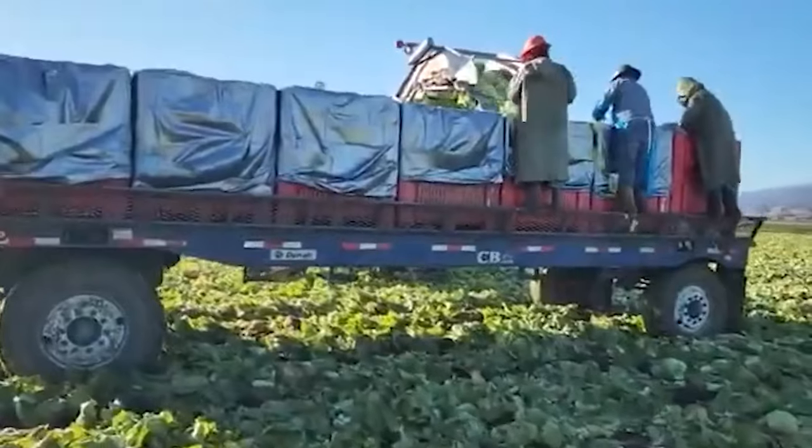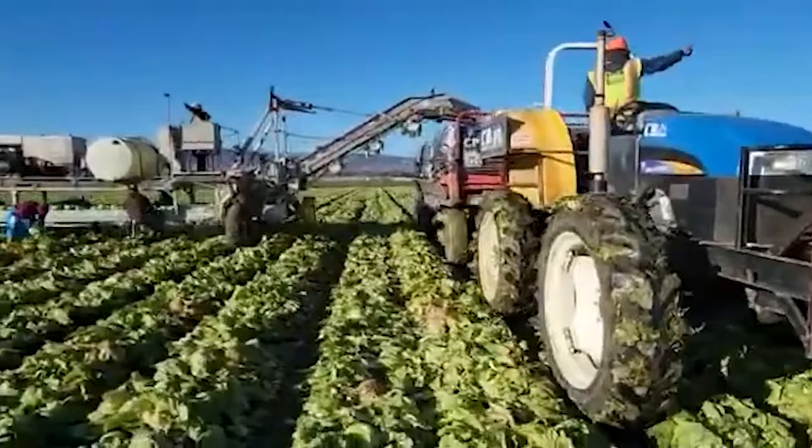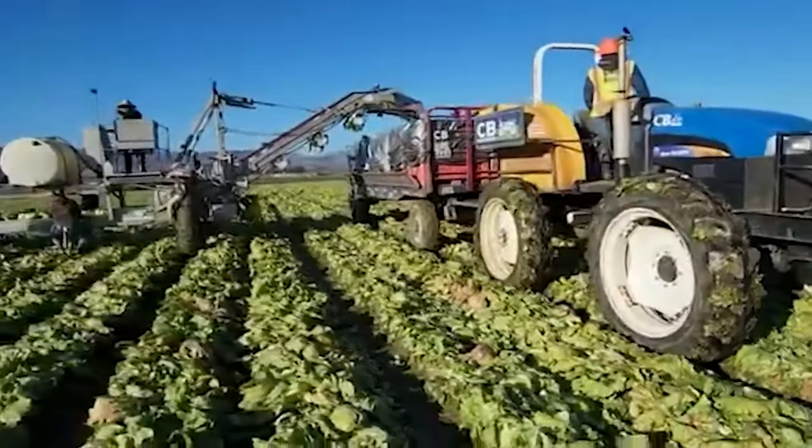Technology has also been playing an increasingly important role in parsley production, with precision agriculture techniques and greenhouse technology being used to optimize growth and increase yields.